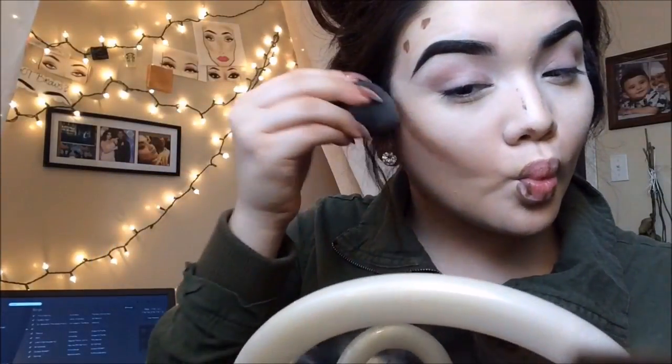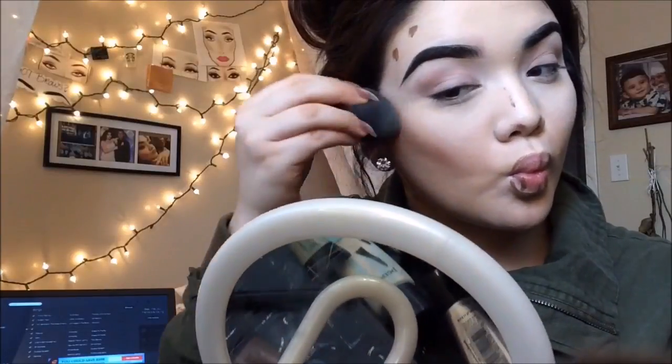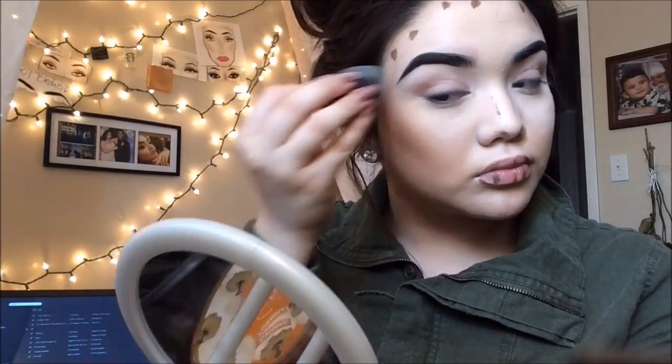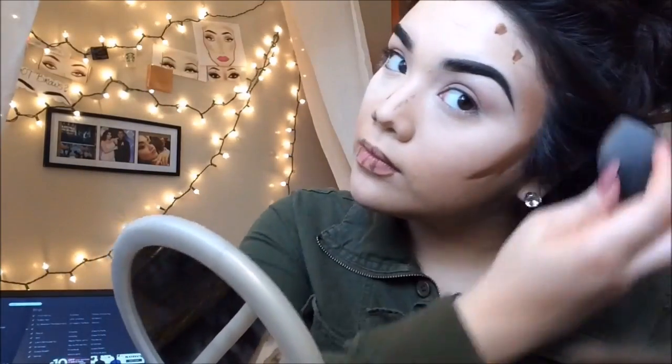And to blend all that, I'm going to be using a damp beauty blender, the same one that I use for my concealer. And I make sure that I get my cheekbones, so you can kind of tell the line by when you suck your cheeks in, make it like a fish, basically.